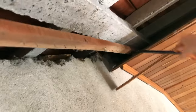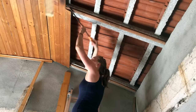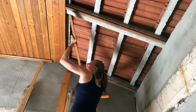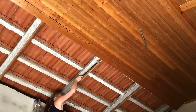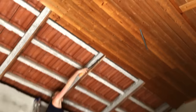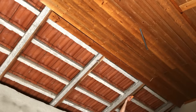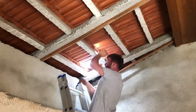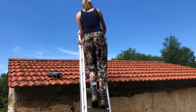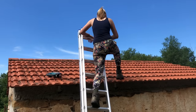This is so much fun! It doesn't make sense to keep them because the roof needs to be insulated before the wood comes. So I'm trying not to break them. My first time on this roof. Luckily, it's not very steep.